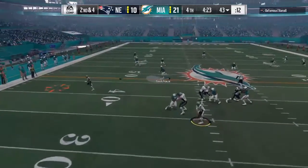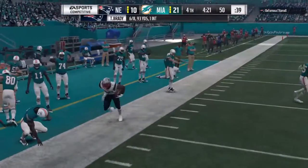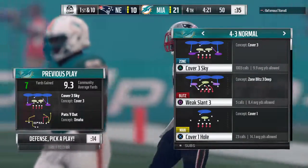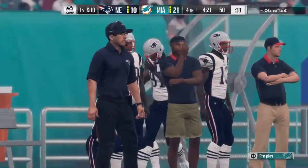Brady to throw on second down. And he's got his man out of the backfield. That's complete. And he goes out of bounds. It looks like right at the 50. Call it a gain of 7, and it gets him a new set of downs. First down and 10 now for the offensive group.